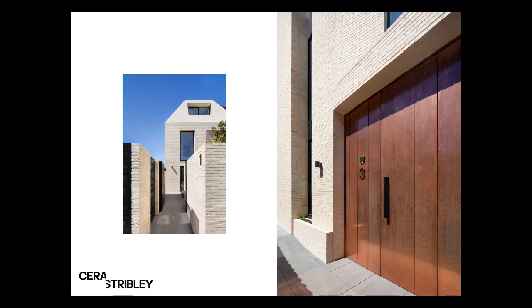The entry doors are recessed and clad in copper. We really wanted to make the entries a big feature. As you walk down the side access, it was really important that this sense of entry for the residents is something that can be celebrated and creates a clear spot of entry.